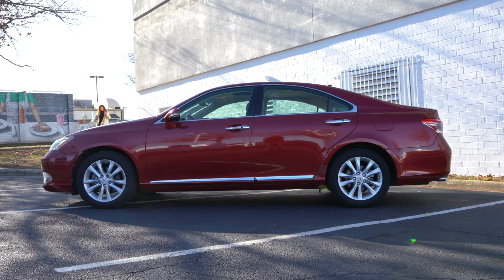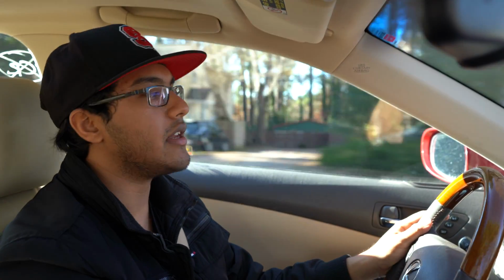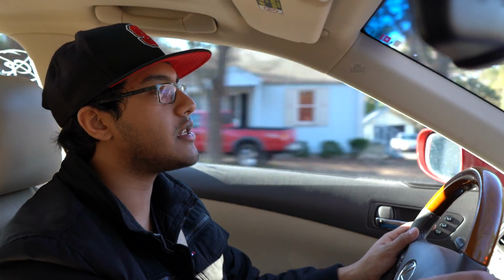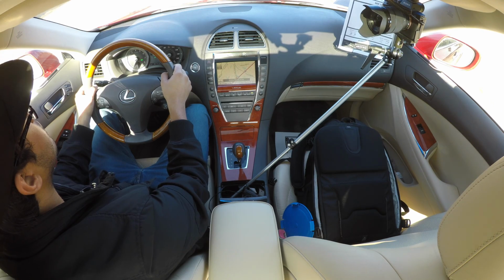And again, it's so much better than a Camry, to be honest with you. Even newer ones, because this is just a tad bit quieter, I feel like. It's not quite as dynamic, and we're going to test the handling in a bit.